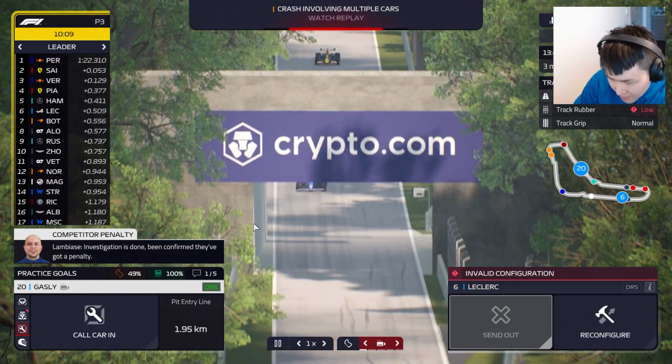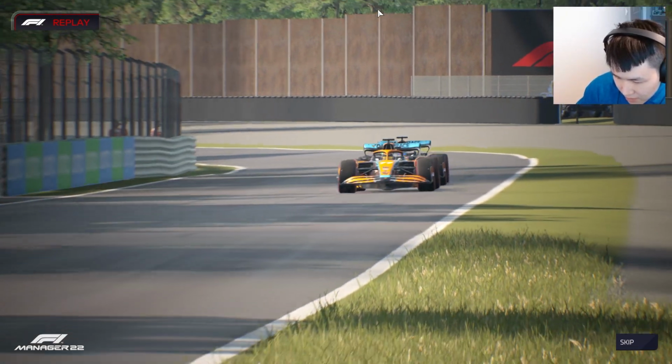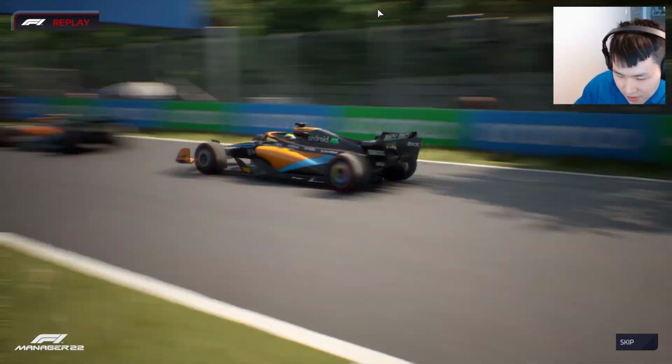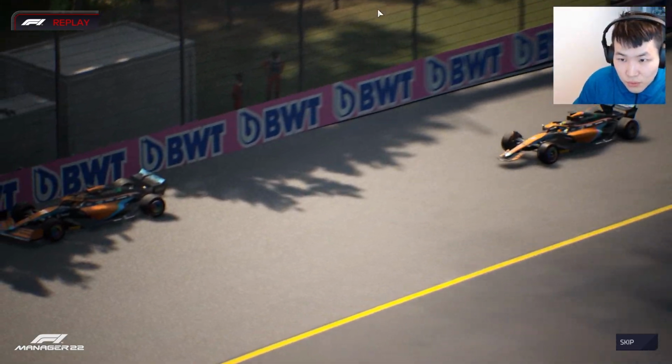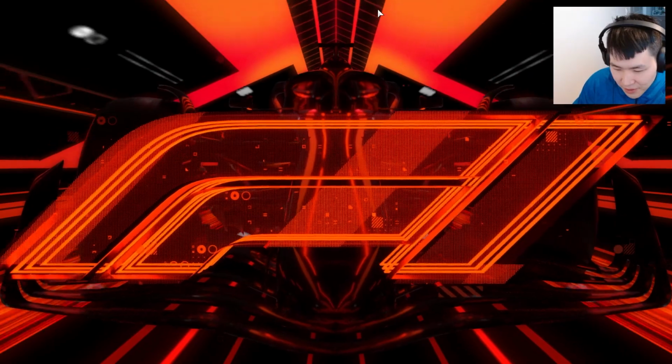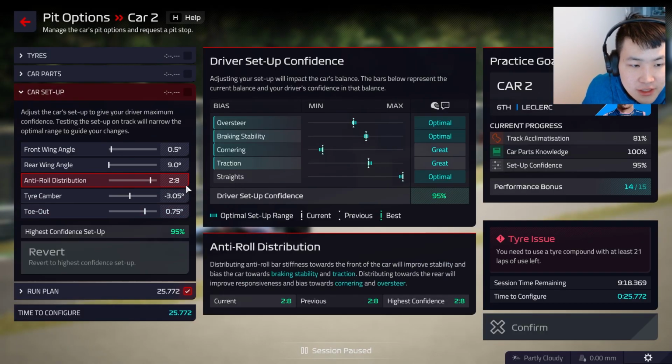Who's that that just crashed? Okay, let's go closer on... Look, now we see Valtteri Bottas. Valtteri Bottas crashes yet again. Oh, that's huge. Did the McLarens just take each other out? Wow. I don't think I can do anything about traction. It's hard to move any of this without destroying it.